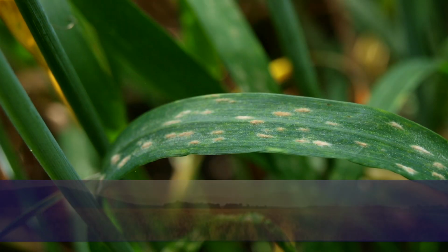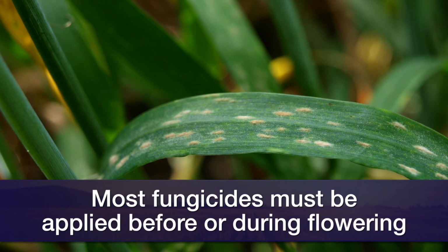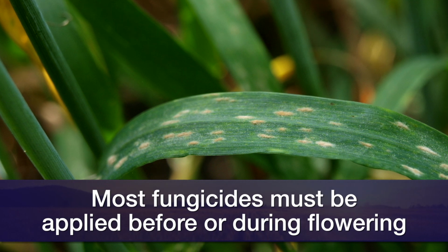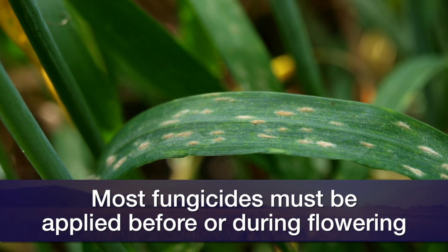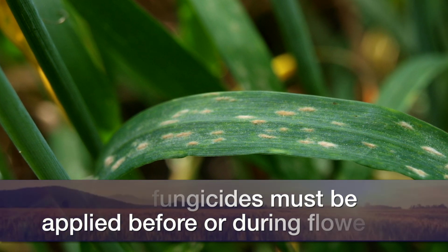Now, I had mentioned previously that there are some changes in the labeling of the fungicides. There's a group of fungicides that can be put on up through flowering, when flowering is over. Those can be put on through 10.5.4, which is the end of flowering. There's another group of fungicides that is related to flowering itself. They can only be put on before flowering has occurred, and they have to be on before flowering really starts. And then there's another group that has a combination of those two things.